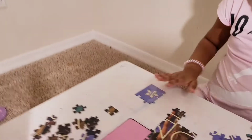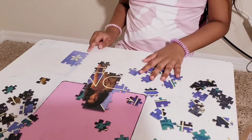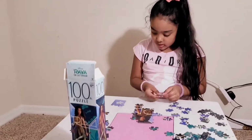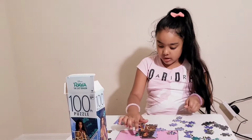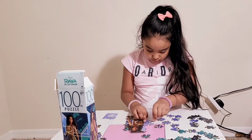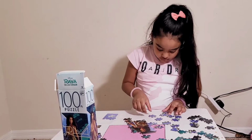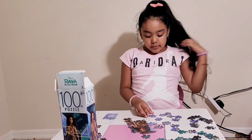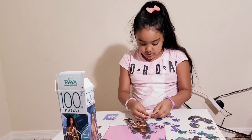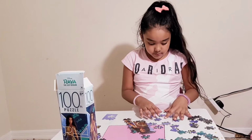So, first we have to figure out which one goes first, and then we can see where the flower goes. Because we don't know if it will connect right here yet. This might connect right here. Nope. The fun part about puzzles, you have to figure out where the pieces go. Is that correct, Vloggy? Yes, Mama. You are right.